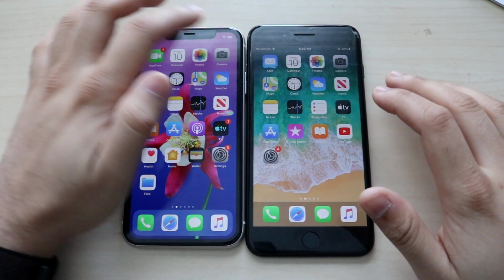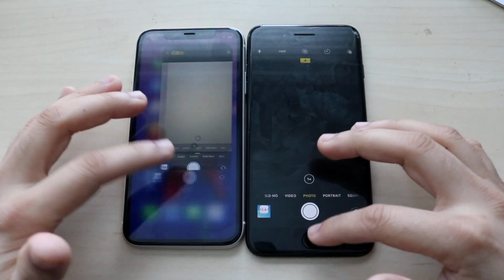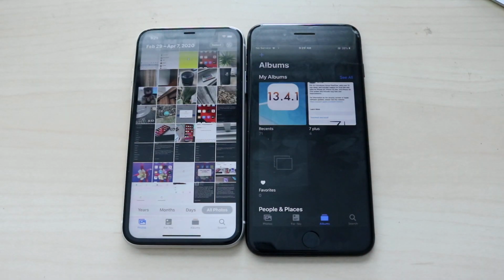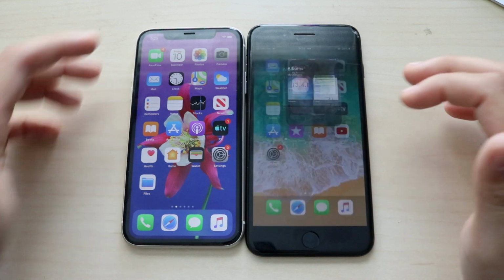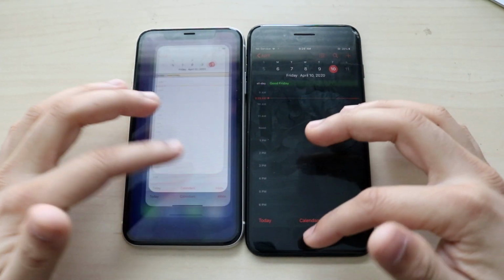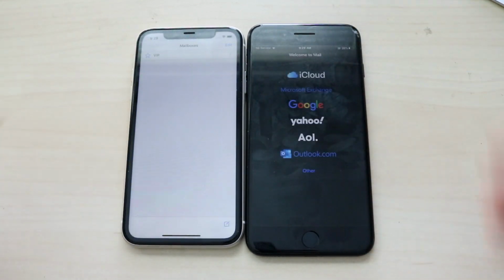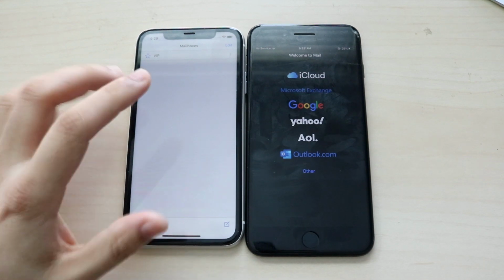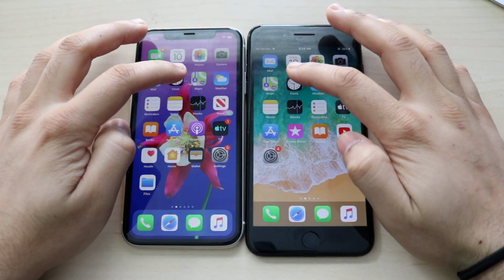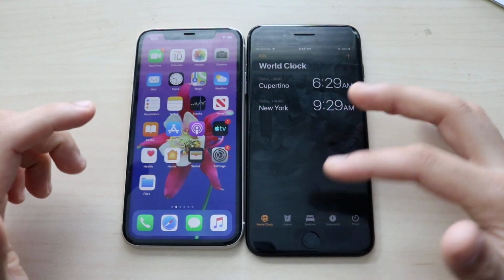Let's load up these basic apps first. So the camera, 3, 2, 1. Okay, whatever. I'm just loading these up in the background just to kind of load them up. Photos, 3, 2, 1. They both were kind of the same. Calendar, 3, 2, 1. They were both pretty close there. I honestly don't know which one was faster. We can do mail, 3, 2, 1. This one was on a different screen, so they're both probably about the same at the end of the day. Clock, 3, 2, 1. They both were about the same there too.